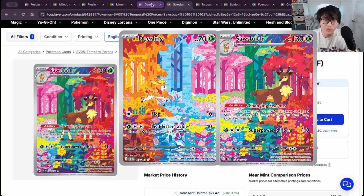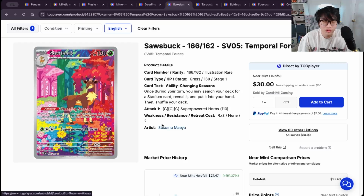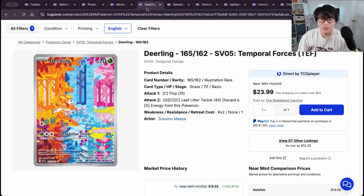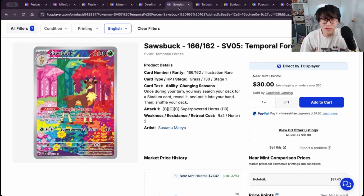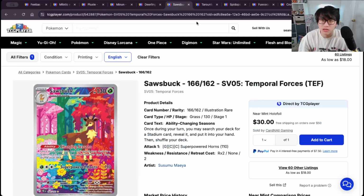These weren't super playable, but yeah, being the cute cards they are, Deerling and Sawsbuck, pretty cool evolution line, even though from Gen 5 they might not be the most popular, especially Deerling, because it's so basic. And if you played Scarlet and Violet, you know how annoying they can be just showing up everywhere, but I think Sawsbuck is a pretty good design. But overall, pretty cool cards put together, yeah.